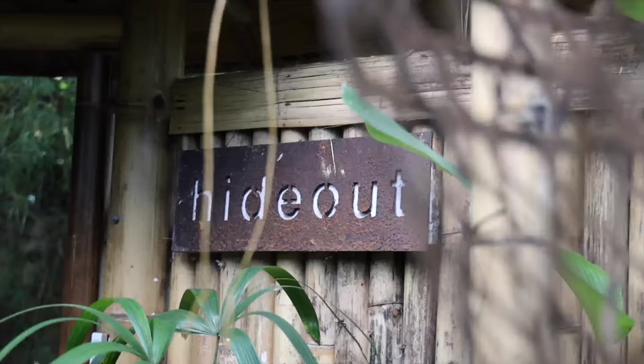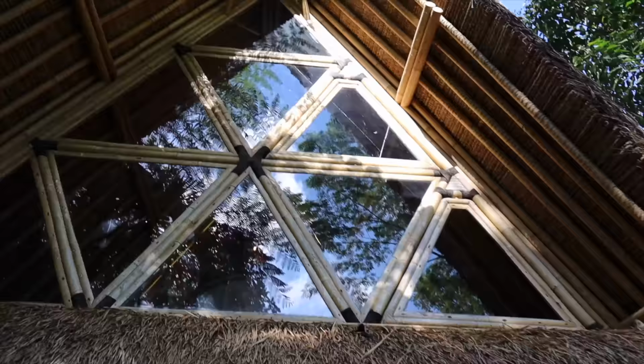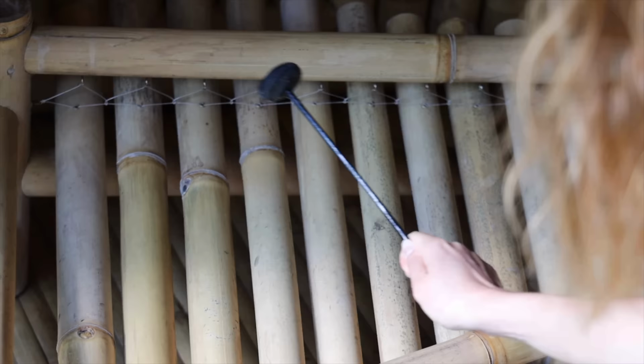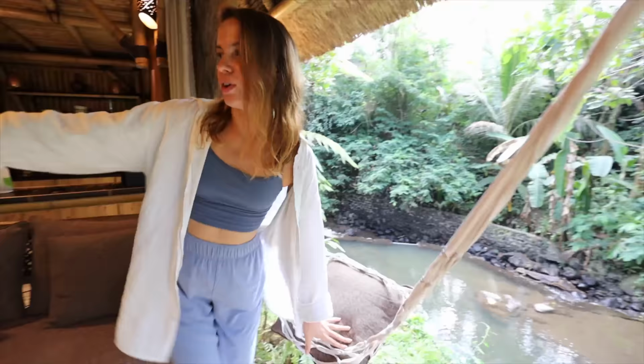Our next bamboo accommodation is Hideout. This is Hideout Bali, one of the most wished Airbnbs in the world. It was on my bucket list for years, since I saw it for the first time on Pinterest. The first floor is open. Here's a small kitchen and chill out zone with a hammock and swing.